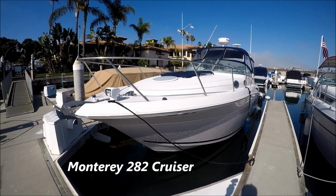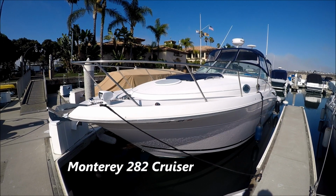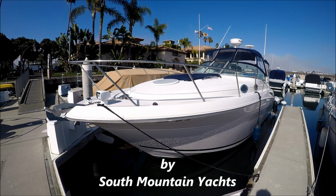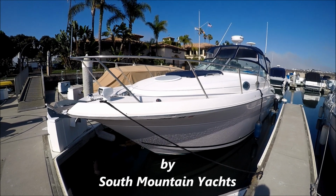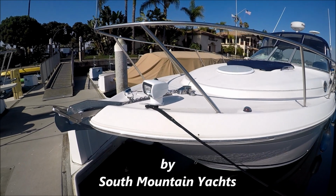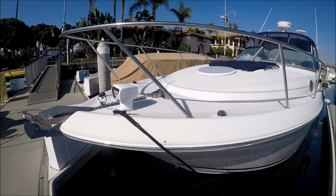Come with me for a quick walk around tour on this Monterey 28-foot cruiser here at South Mountain Yachts. Starting off port forward, we see at the bow we've got a nice plow anchor, remote spotlight, windlass.